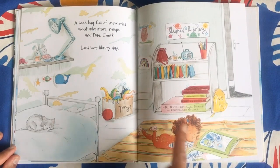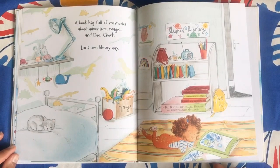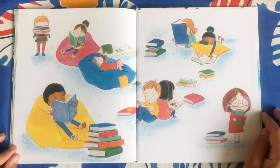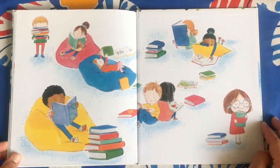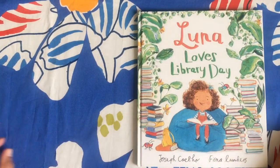And here's Luna in her bedroom, reading all her wonderful library books. And right at the end of the book, there's lots of kids, just like you, reading books they've got out from the library. I wonder what books you'll get out from the library next time you visit your school library or your local library. I hope you get something fun and exciting out, just like Luna does, because Luna loves Library Day.